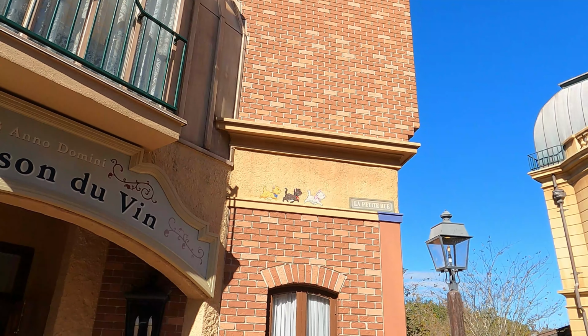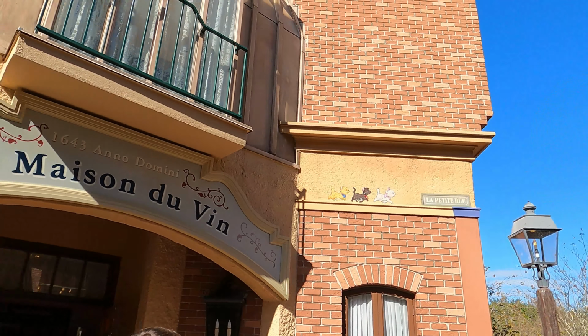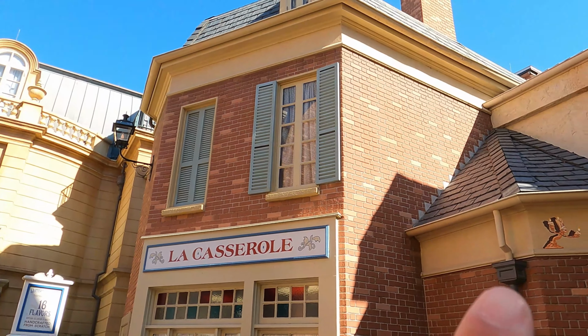Here in France, we've got a few of them. Right up here with the Aristocats, which are the three kittens. This is over by the main bakery. On this side over here, we have Lumiere.